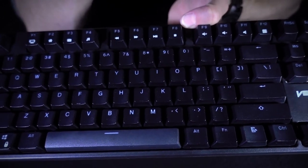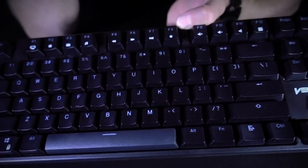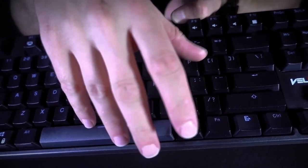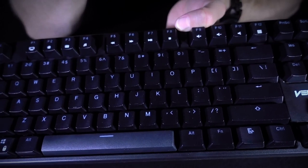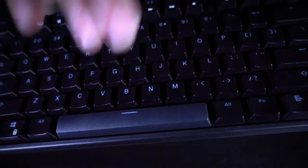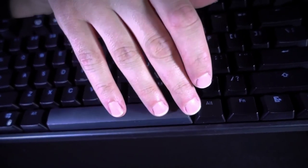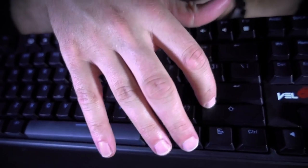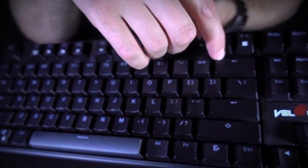K61WS, which I keep referring to, the little brother of this board from Velocifire, I really liked the space bar on that board. It was very precise. It had very little play. But this one, unfortunately, has a bit more play. The other keys, not too bad. Just about the amount of wiggle you'd expect.